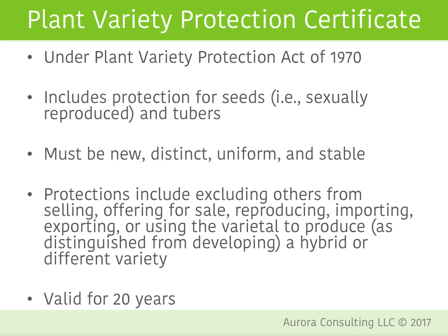And there's also a little bit of a research exception under the Plant Variety Protection Certificate. You can buy the seeds and then do research on them to produce a new hybrid, but in order to develop one, you need to license the rights, and under a utility patent, you would also need to license the rights to try to develop a new species or hybrid. And this is valid for 20 years, which is similar to patents, or at least utility and plant patents. So that's the Plant Variety Protection Certificate.